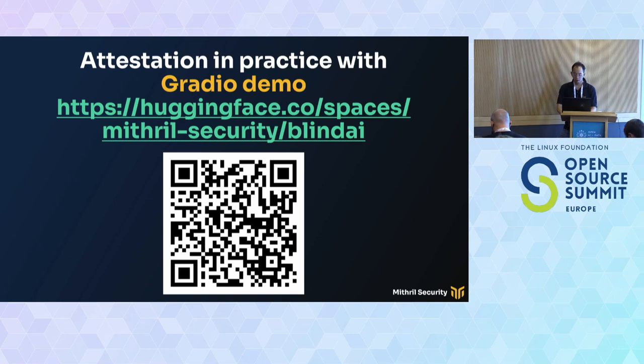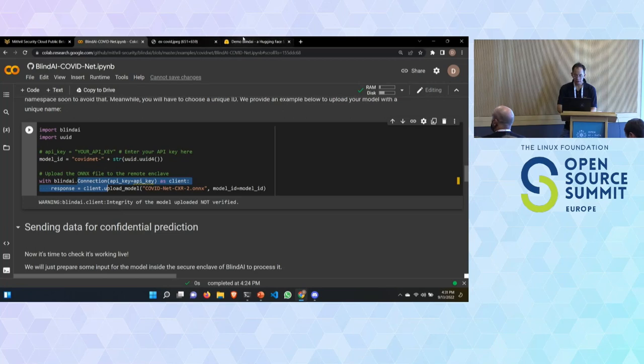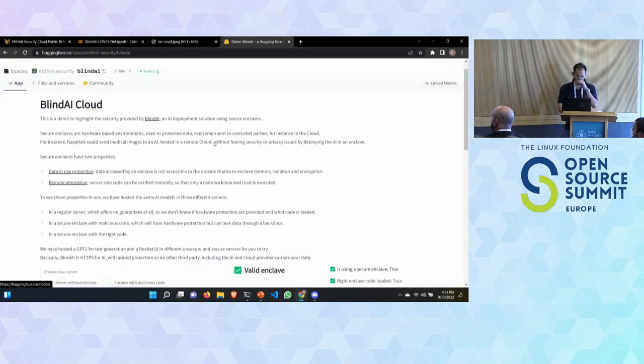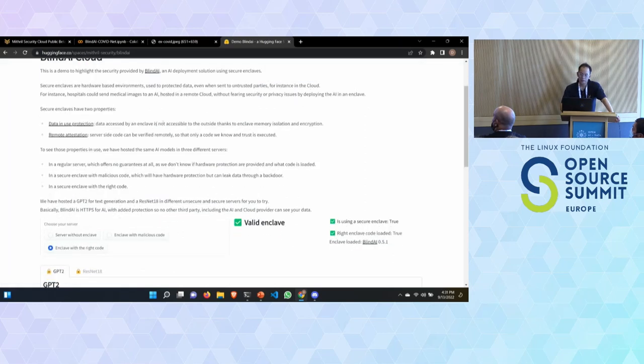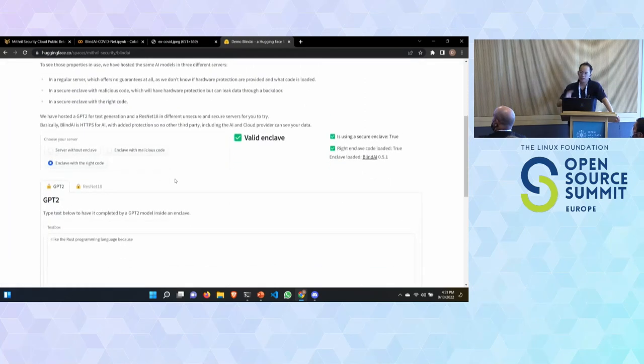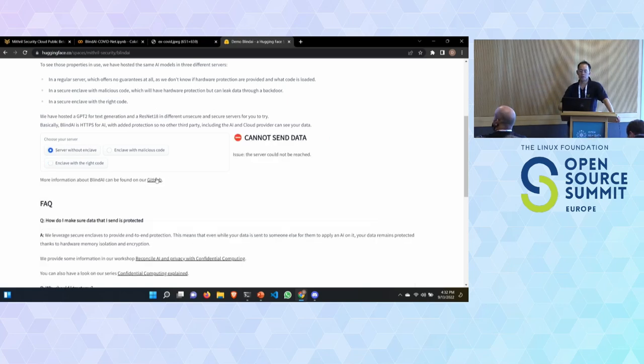Okay. So I have it prepared here. It's hosted on Hugging Face. Some text explains how it works, but this is what it looks like in the future. So our goal is to become the HTTPS of AI. You go to a website that doesn't have the right security features, and your browser says, hey, that sucks, don't send data.